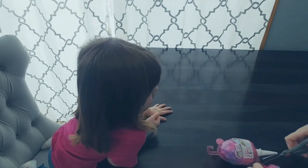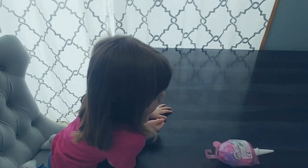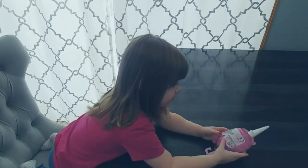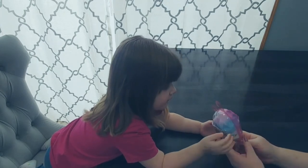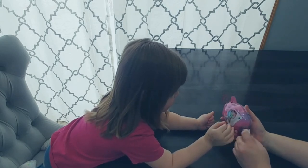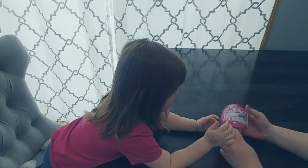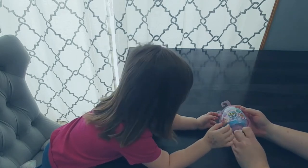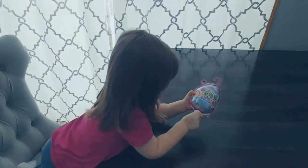Here, Mom will use the scissors. Okay? So we know who we'll have. And how do we open? How do you want to go about opening it? Pop it. Pull, it says pull here.